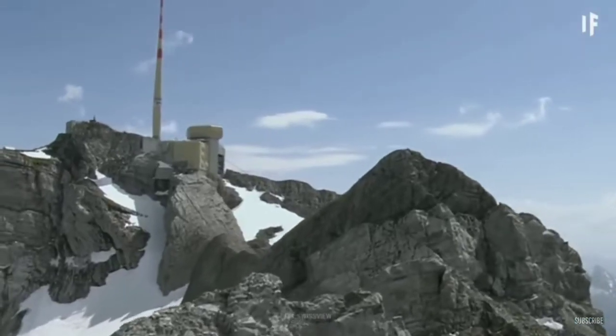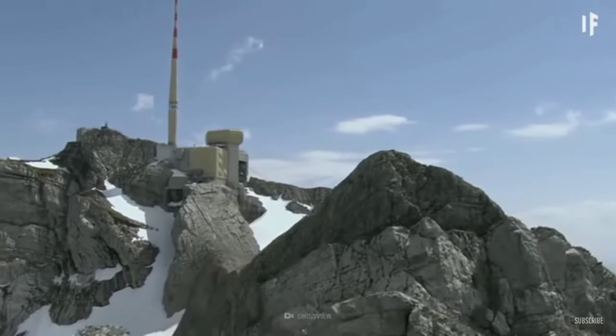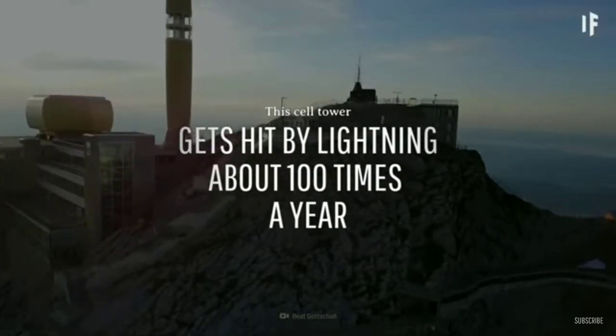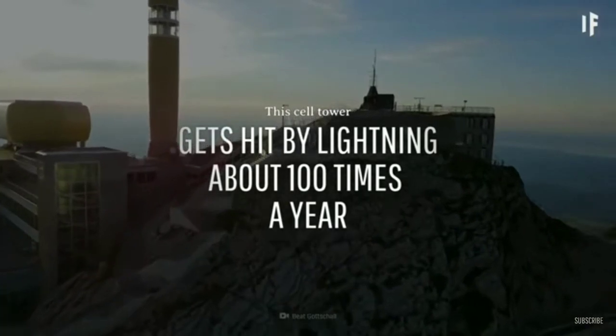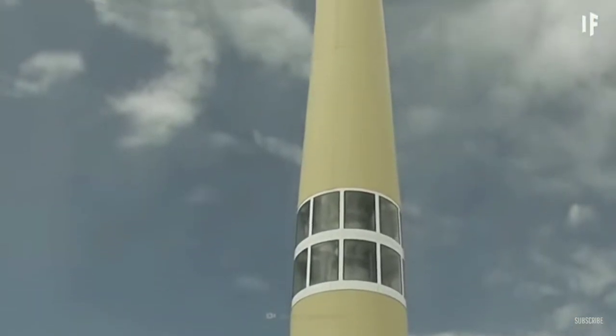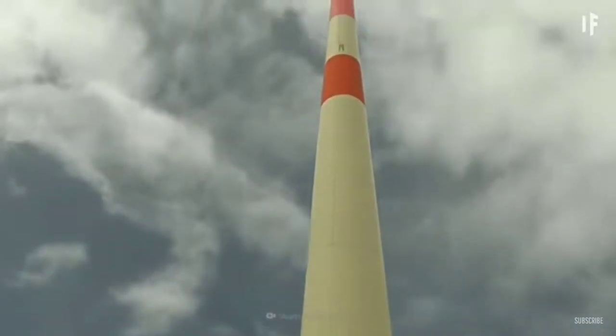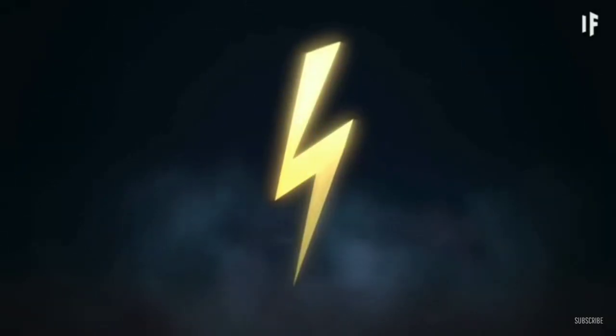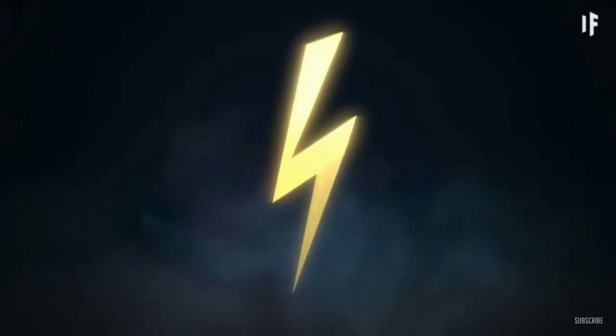We'd also install a lightning harvester next to Santis Tower in the Swiss Alps. This cell tower gets hit by lightning about 100 times a year, winning the title for most frequently struck. If all 100 bolts of lightning were collected at Santis Tower, that would be 100 million to 100 billion volts of electricity every year.